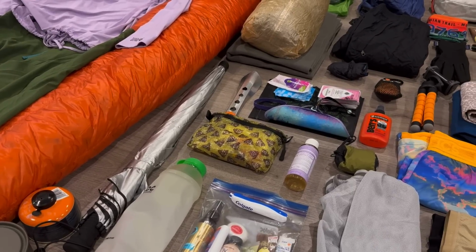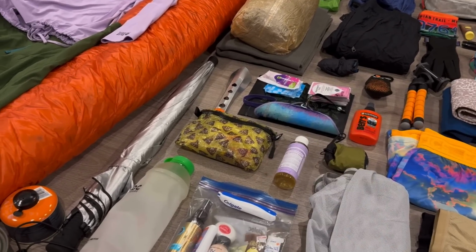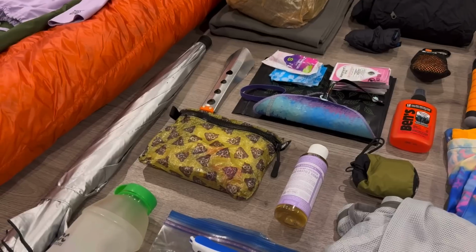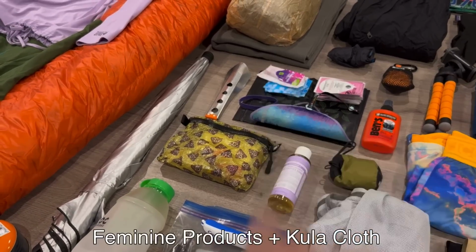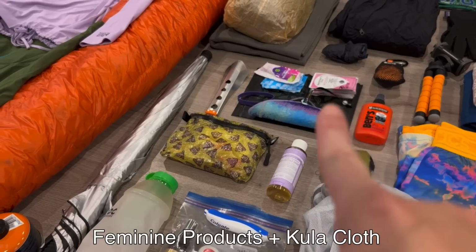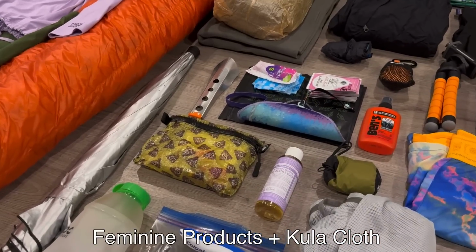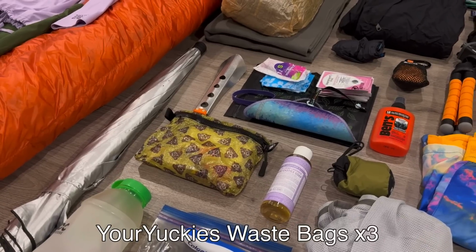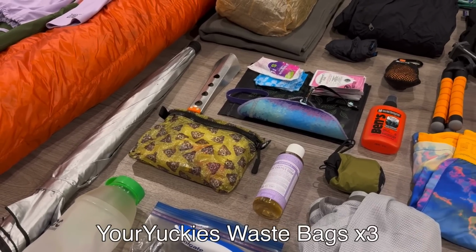Next to it here is sort of the feminine kit. So boys, you might want to skip ahead. I've got some feminine products, some feminine wipes, my Kula cloth, and that's all sitting on top of these Your Yuckies bags, which there's 3 of them there.